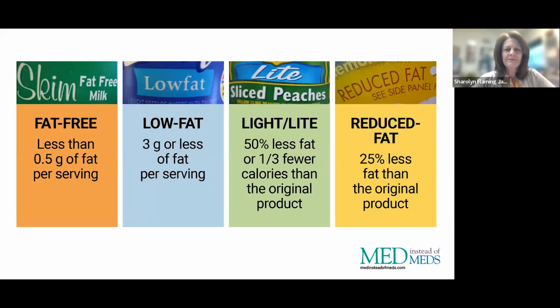And then another area that can be a little bit confusing for people are some of the regulated terms that you'll see on food items. So these are examples of different types of milk. And so not just milk, these are particular items that have either fat-free, low-fat, light, or reduced fat. And what those mean is fat-free. It's a product that contains no amount or only a trivial amount of fat, so less than 0.5 grams per serving. It may also say that it's without fat, no fat, non, or zero fat. And then if it's milk, it might say that it's skim milk. So that's the same as fat-free.